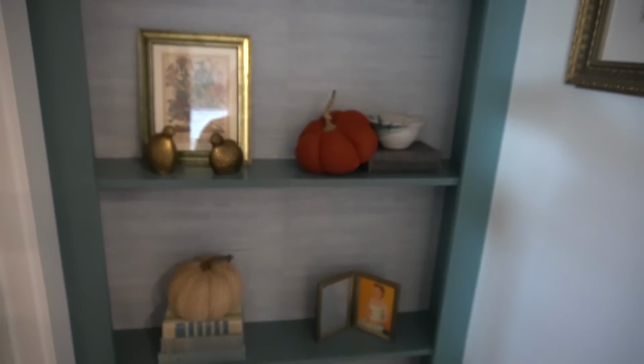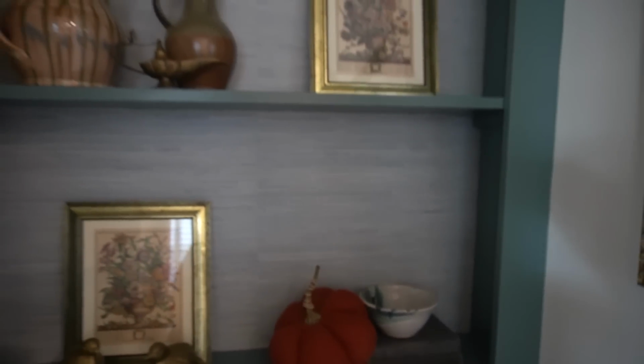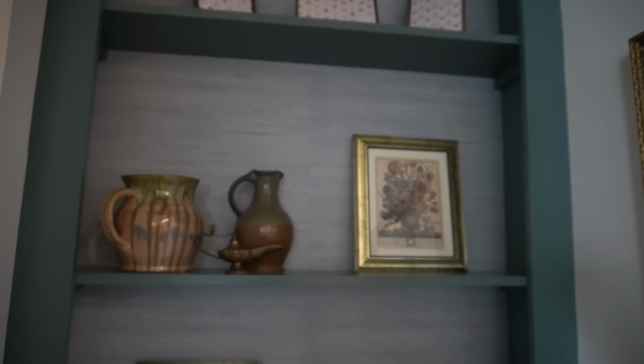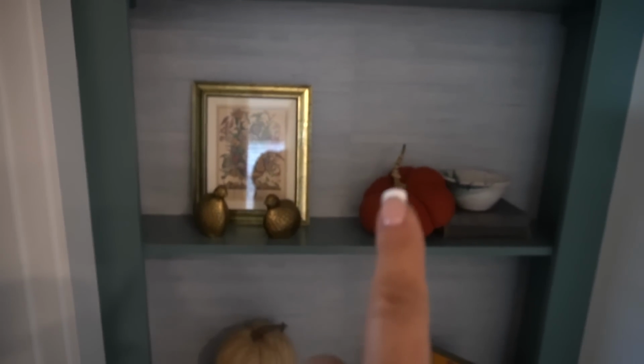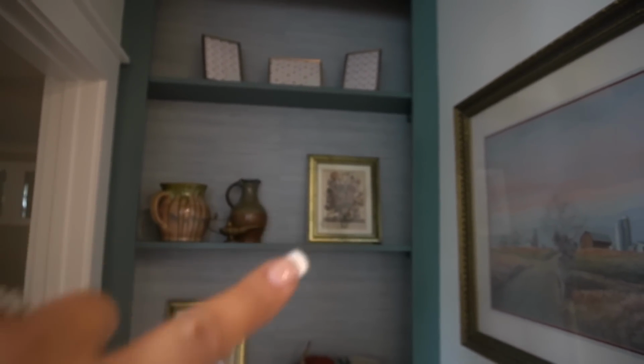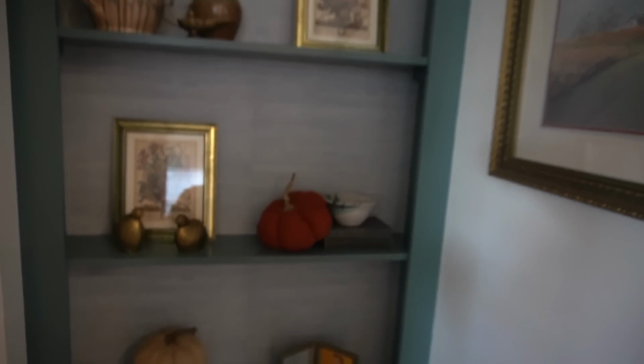And then over here on my bookcase, I didn't do much in here. I just added a couple of soft pumpkins that I had. And kept it really simple. I still need to get pictures. I'll probably print those up today for my home tour. But I just added that one, and then I have this one down here. Just set it on top of the books. Just a nice little fall touch to the bookcase. I wish I had one more. I would have put it up here somewhere. But yeah, that's all I did in here.